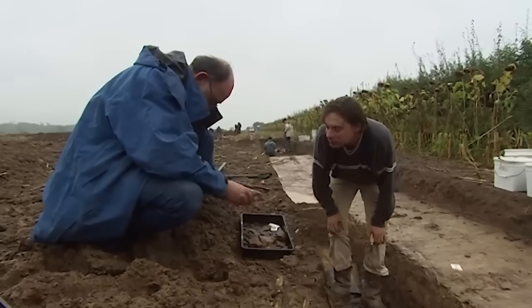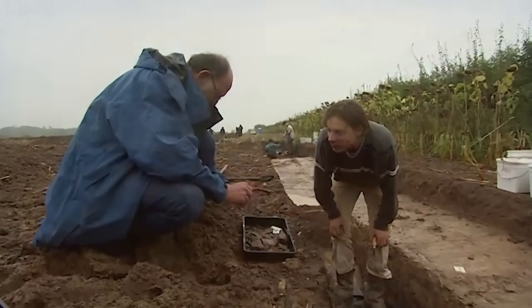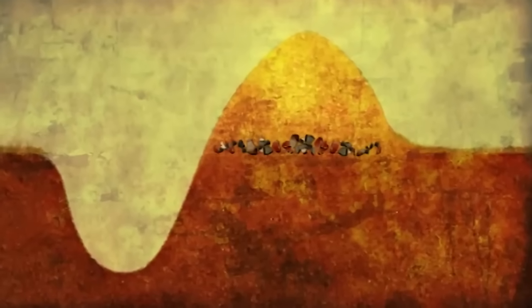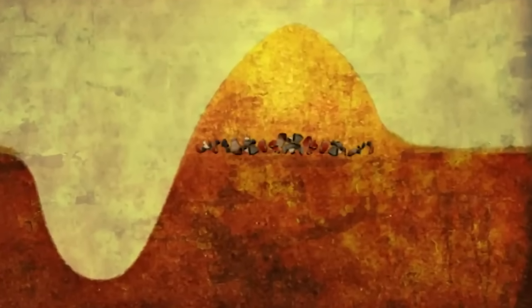This is a classic piece of archaeological dating. Because when these ditches were dug into the clay, the spoil was used to build a large rampart, sealing any finds on the ground surface underneath.